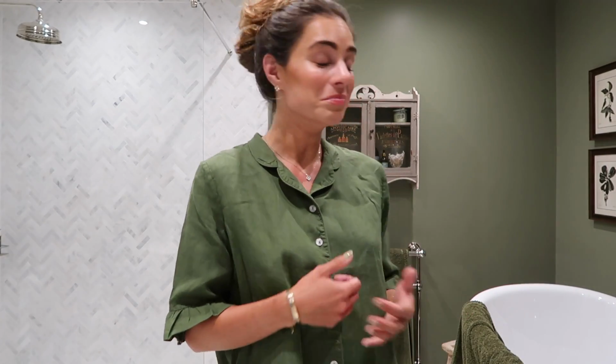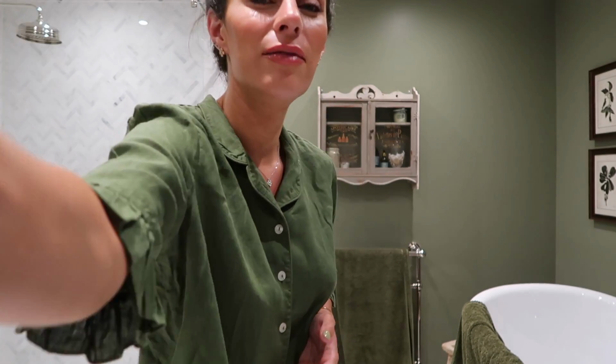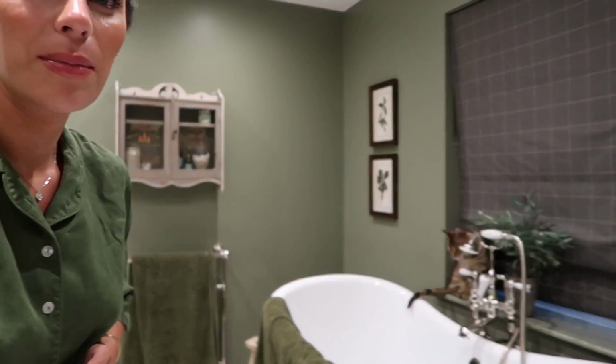Makes me very, like, it makes me happy, but also like, please don't get old. No, you don't want you to get old. She's currently rubbing herself on the bath tap.